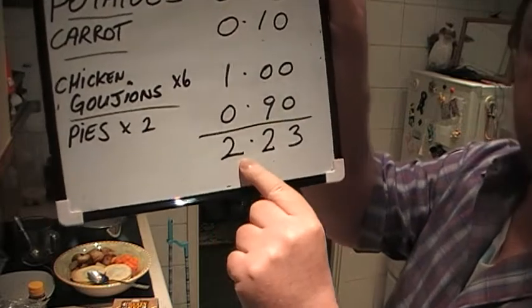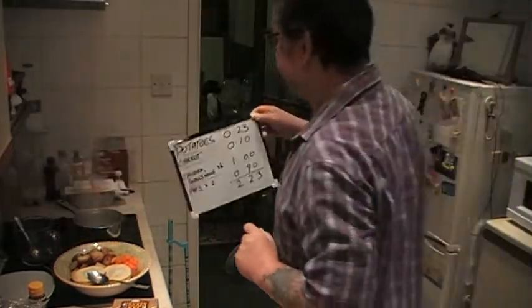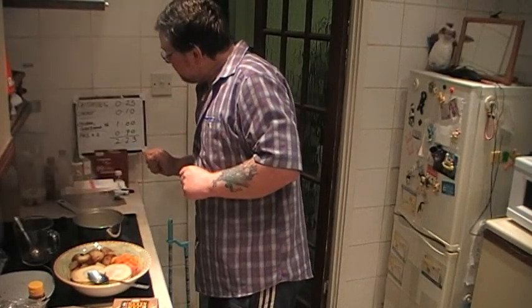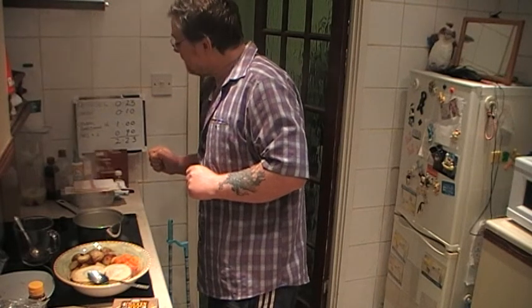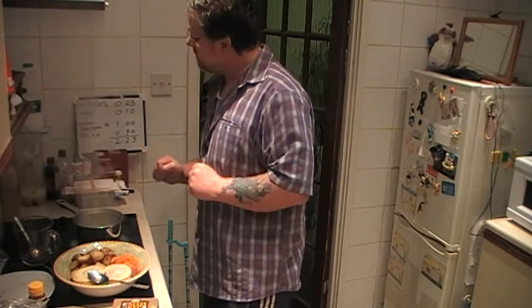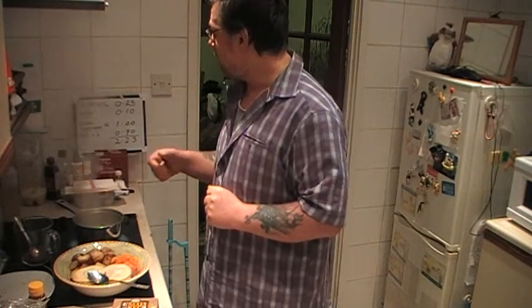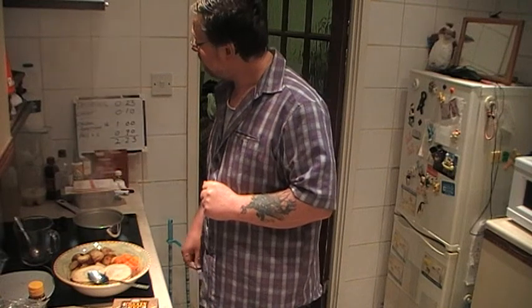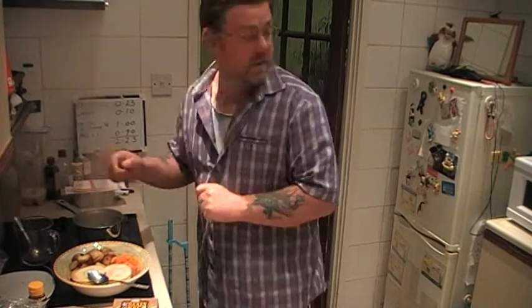So today's dinner is costing £2.23, which is the 3rd cheapest dinner by 4 pence. In 4th place, 4 pence more, comes in at £2.27.